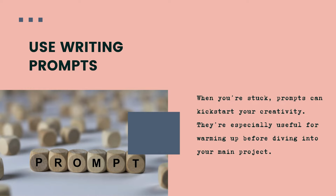Hack number 5 is to use writing prompts. Writing prompts are a great way for you to get into writing flow fast, unleash your creativity and boost yourself. Start your writing session by doing a short writing prompt, and then you're warmed up so you can focus on the project that you want to write. There are a lot of great writing prompts out there, so just Google it and see what you find.